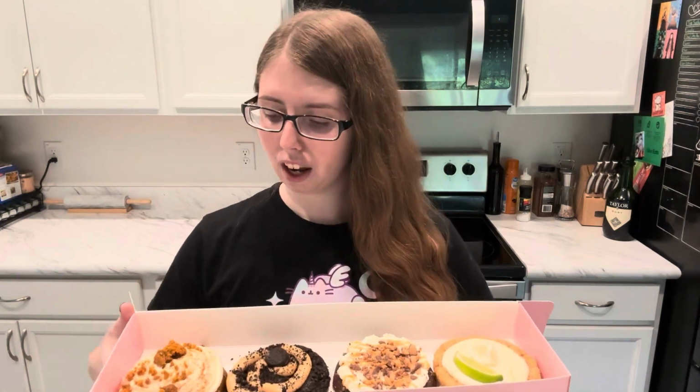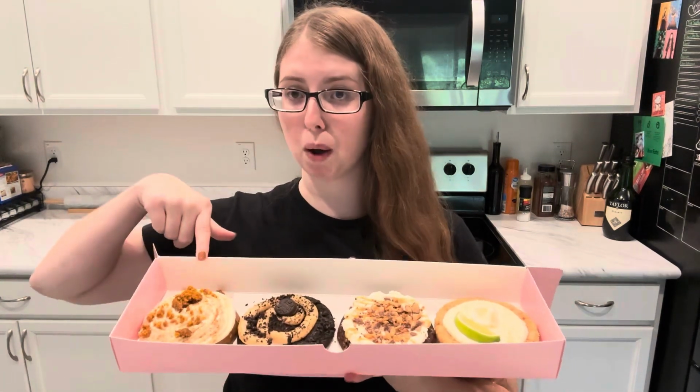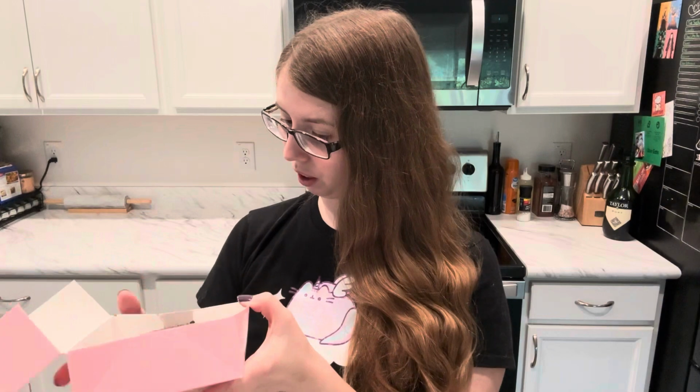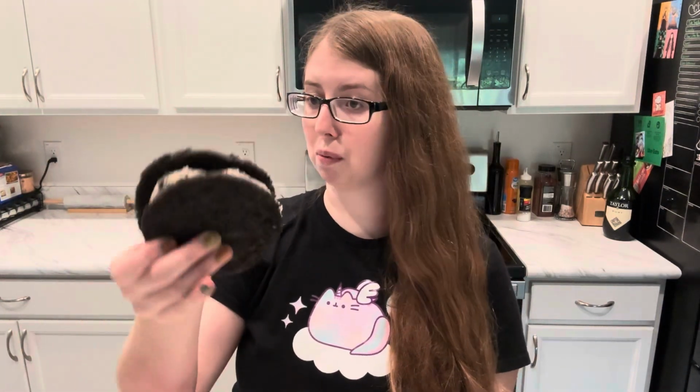We have four new flavors of cookies today. We have caramel pumpkin cake, chocolate peanut butter Oreo, chocolate toffee cake, and key lime pie. Plus, this week we have a mystery flavor, which my store's location is Mallow sandwich featuring Oreo, which this one looks just absolutely incredible. I mean, look at him.